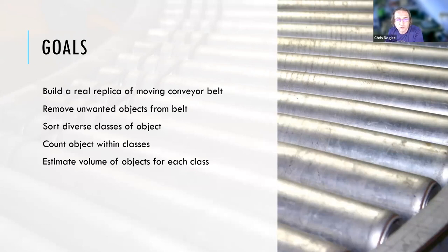The other goal was to remove unwanted objects from the belt. And then the remaining objects that were not removed should be sorted by diverse classes. And they were basically taken away in different directions. Apart from that, we wanted to count objects within classes and estimate the volume of the objects for each class, using the spatial capabilities of the cameras.